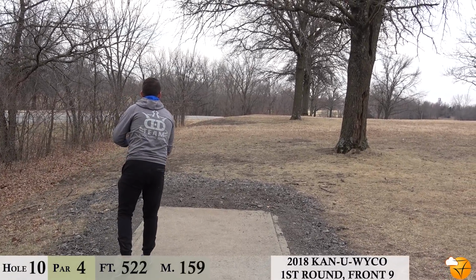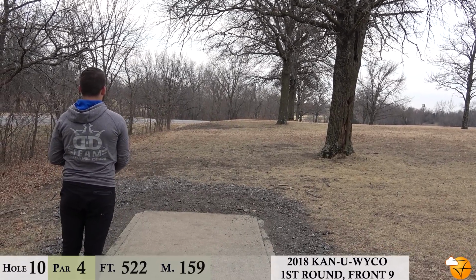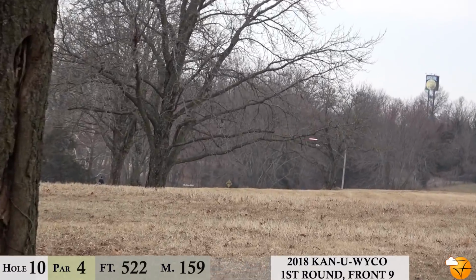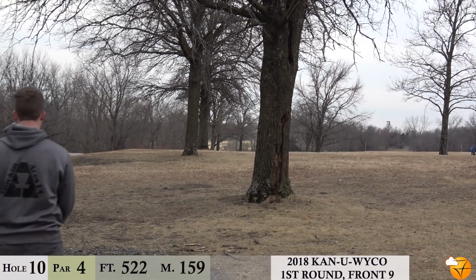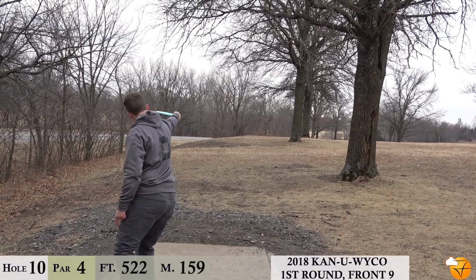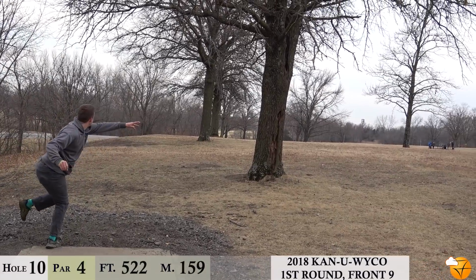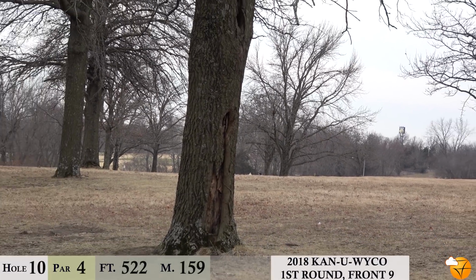Bruce had a nice drive, sets himself up for an easy approach to the basket. And that one's flipped a little bit. He is wide right. This first tree on the right side gets in your head when you're about to drive on this hole, because you have to pull it. It's such a long hole. You're afraid, please don't hit that first tree. And Tom has done the exact same thing, even more so than Robert. He is way right.